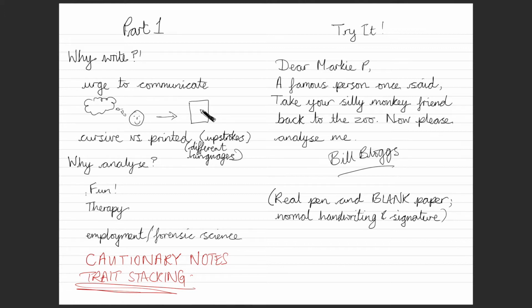Okay, the cautionary notes, I think I've kind of gone over it really. You are not out to destroy people, so be very careful. And where I have put the word caution, it means look for other bits of evidence in the writing. Be careful how you say it to people, if you say it at all, if you dare say it at all. And this thing called trait stacking, which again I've mentioned, it's looking at a holistic sense of the writing, looking at all the aspects of the writing and trying to put together the personality rather than just isolating one letter or one pattern of letters.